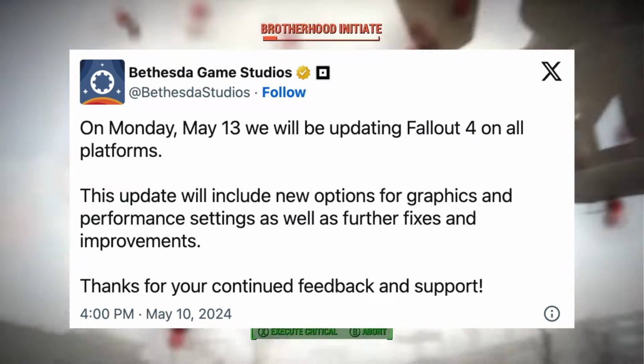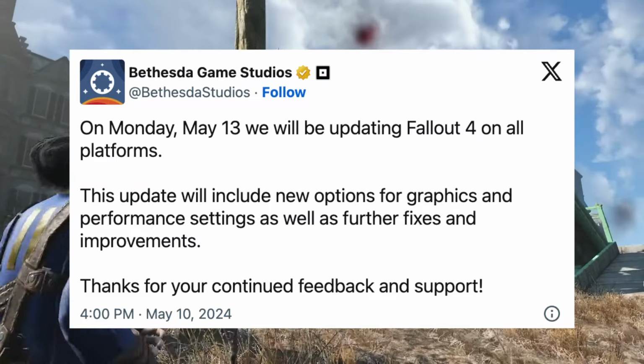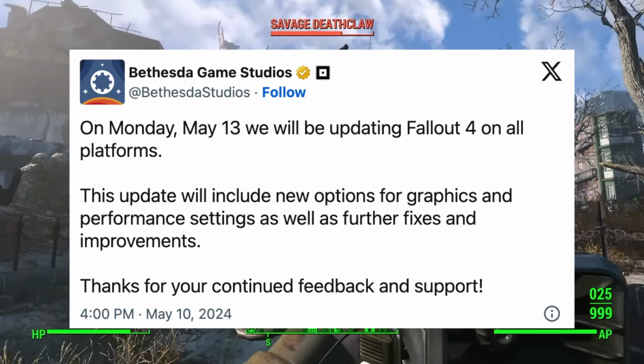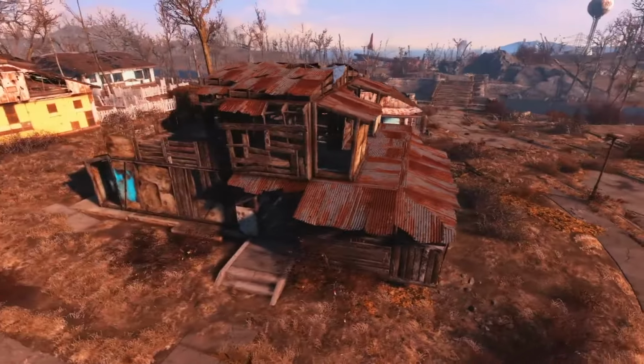On Monday, May 13th, Fallout 4 will receive a brand new update. Bethesda did not provide patch notes for this new Fallout update, but it did say that it will include new options for graphics and performance settings, in addition to further fixes and improvements.